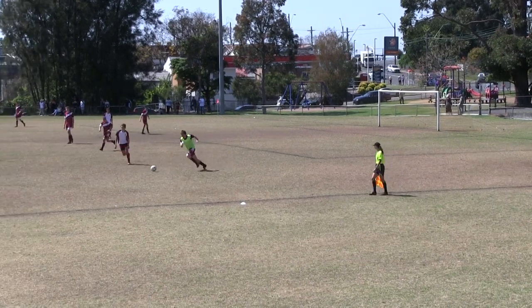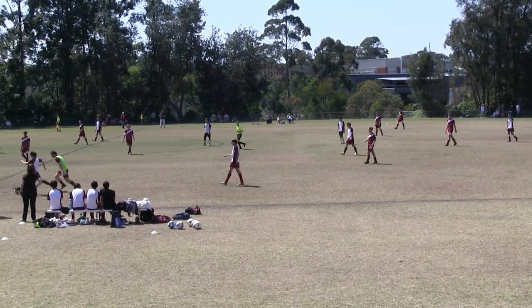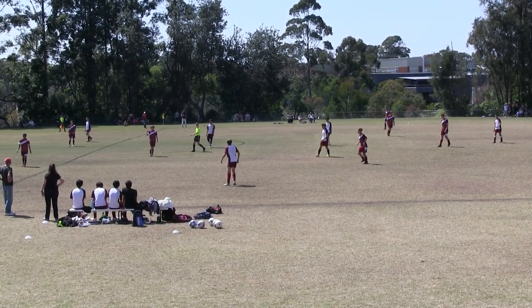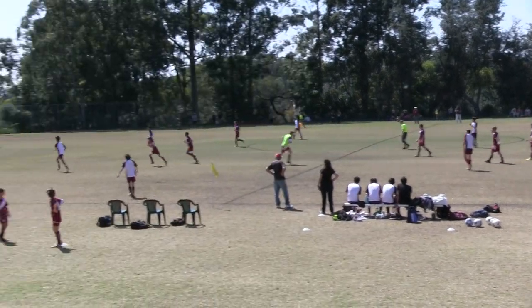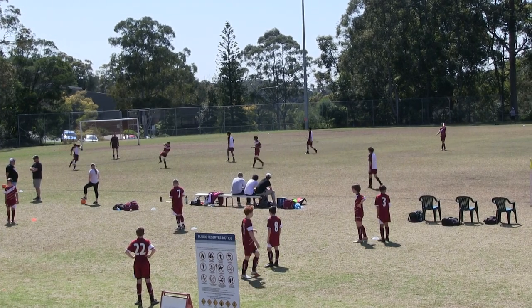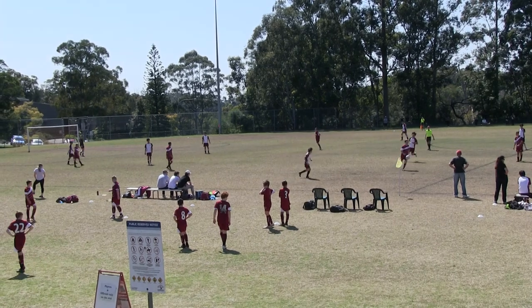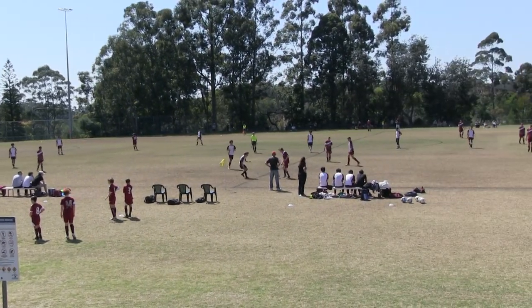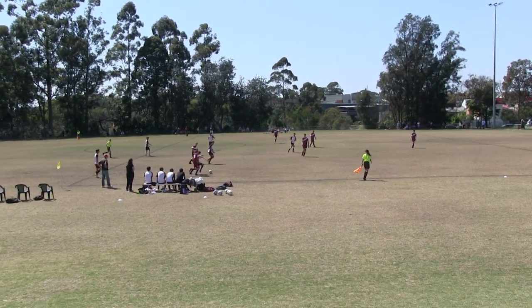This is an interesting play by Berowra. For what purpose, I cannot begin to understand. Last game, bit of fun. The keeper going for a run to score a goal. And this is coast to coast, I mean going from one goal to another. As long as it is fast.